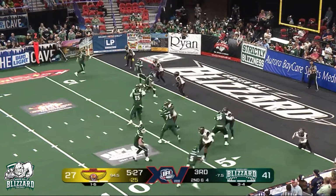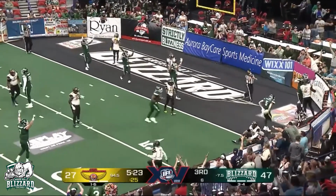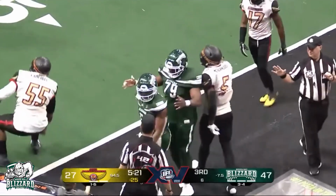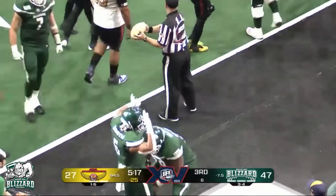Snap to Myler. Pitch out to Smith. Smith getting to the end zone. Is he in? Yes, he is. Again, another touchdown for Terrence Smith. Touchdown, Green Bay Blizzard. They lead by 20.